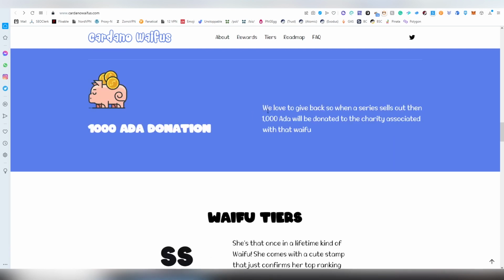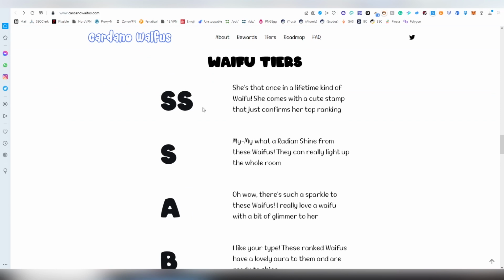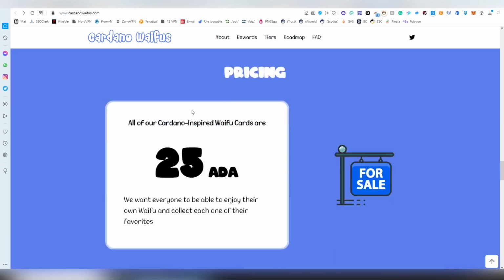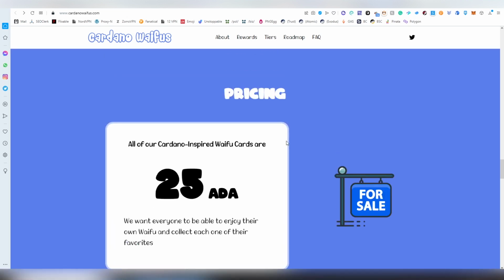There's also going to be a donation to a charity associated with that waifu. And there are different tiers of rarities of the waifus. And they're going to be priced at 25 ADA. That is roughly around $50. And when we compare that to a lot of the other sales in this specific list, it's pretty cheap, guys. $50. Obviously, I'd participate in a lot of other sales which would be a lot cheaper. But, I mean, yes, I think this is a cheaper option for a lot of people.